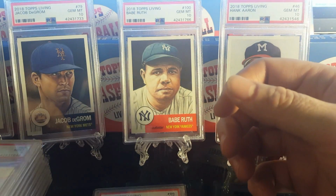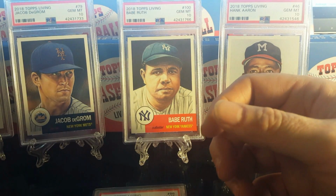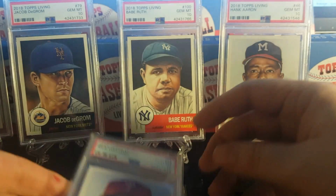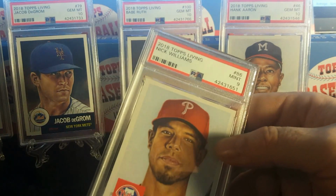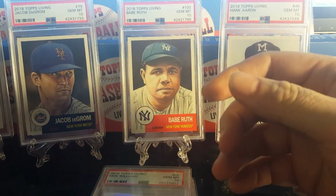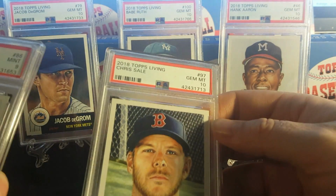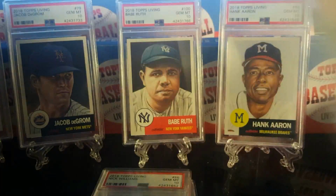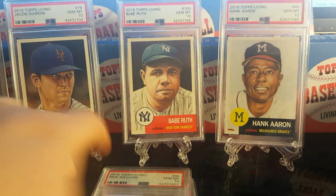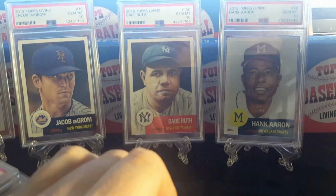Not good. You will find those all on eBay for $5 probably. Just get some of my money back out of them. Here's a 10. Another 9. 10. Another 9. Well, here's Sale again. 10. That is not a good stack. We got these 3 10s.